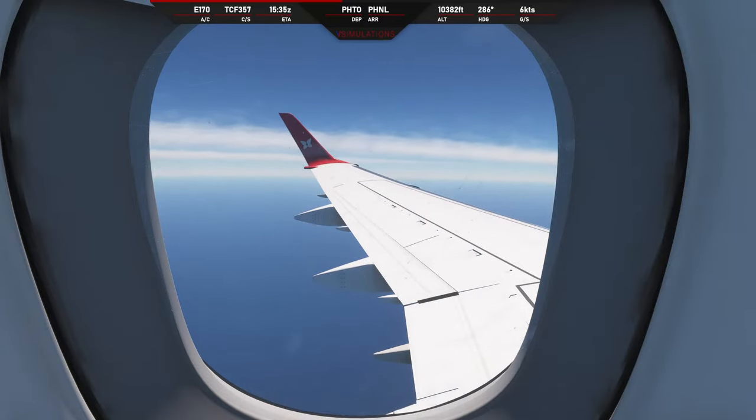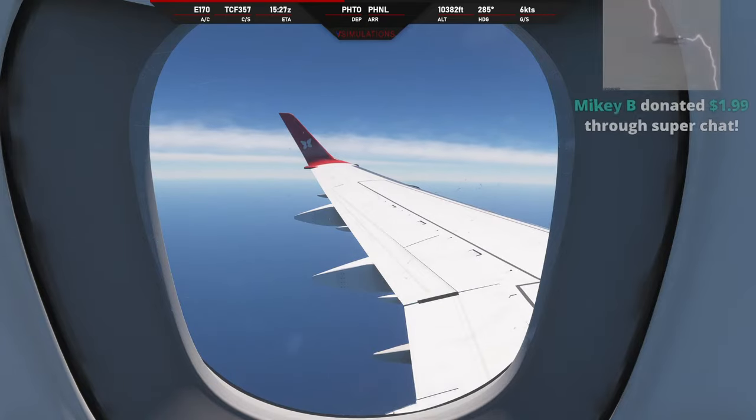A Level D sim is not as fun as a flight sim because the graphics are better at flight sim. I don't want to say so much better. At the end of the day, they're both sims. The Level D is a sim. Microsoft Flight Simulator is a sim.